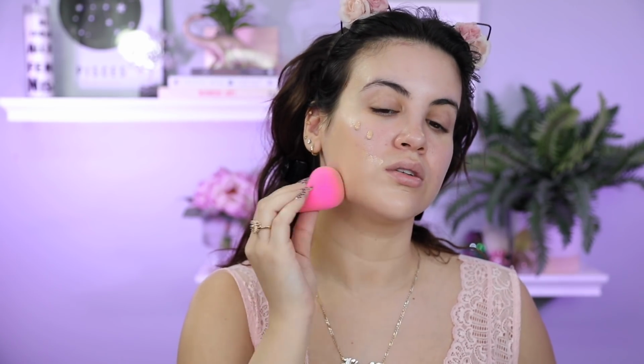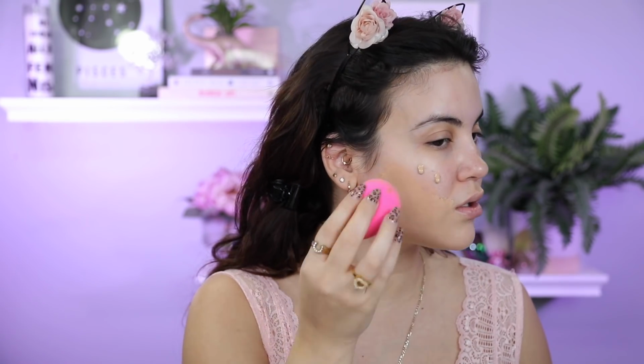Okay, so for foundation, I'm gonna use the Laura Mercier Flawless Lumiere Radiance Perfecting Foundation. I've been really into this foundation. I wear it in 2-in-1 Cashew. It's very full coverage, but it's luminous at the same time, which I really like. I don't really love a matte foundation. If I want to look matte, I'll just apply powder.